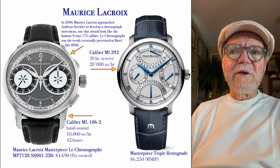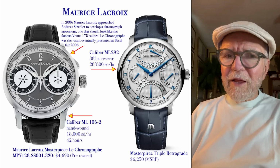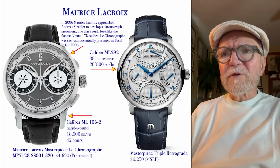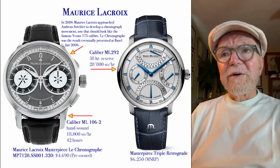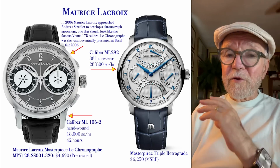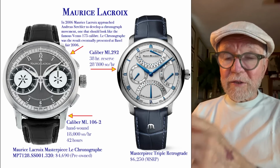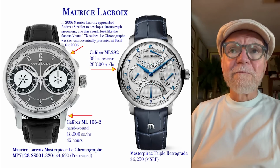Now, another thing about Maurice Lacroix is that they have a lot of different things going on the dial. The Masterpiece Triple Retrograde is one example. $6,250, that's the MSRP. You can find great deals on used Maurice Lacroix. Again, this is why I think it's a good collector's watch.